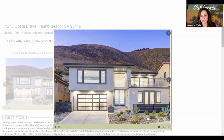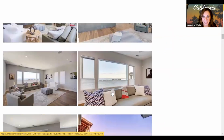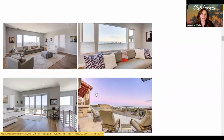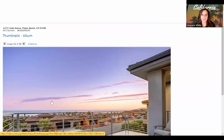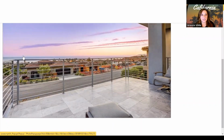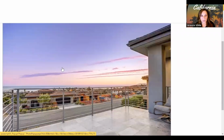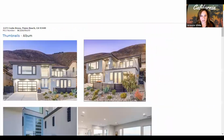So let's take a look at some pictures just to give you an idea. So here we go. This is more of a contemporary feel here. This is a very well-known builder. So as you can see here, you're going to have the distant ocean views from decking, and you do have that elevation. The sunsets here are gorgeous, so that's amazing, something that you can have on the daily.